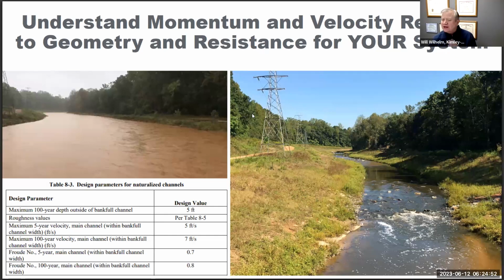values. A lot of these values come from the U.S. Army Corps of Engineers Waterways Experiment Station, Vicksburg, Mississippi, where you'll see stuff like 5 feet per second, 7 feet per second, if it's this type of soil. And I'm okay with those as a starting point, but we have too good of HEC-RAS modeling and LiDAR and 2D modeling now, where we can really understand through references what is the thing. So, here's the design parameters out of a local manual I pulled, and it said maximum 100-year depth outside the floodplain 5 feet, maximum 5-year velocity 5 feet per second, maximum 100-year 7 feet per second.